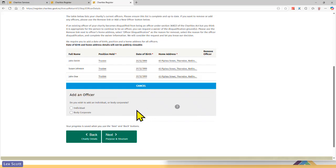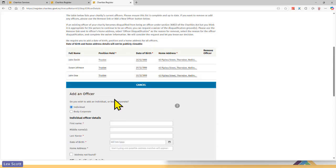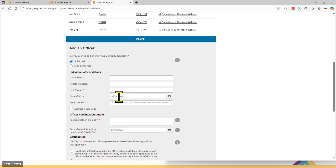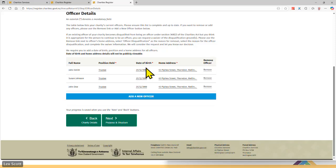Confirm if the officer is an individual or a body corporate, and fill in their details. Make sure you know their date of birth and address, as you need those to finish the process, even though they're not shown on the public register. Once the officers are up to date, you can continue to the next page, Purpose and Structure.